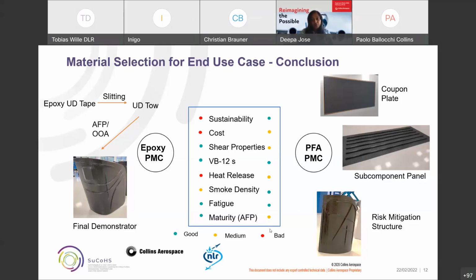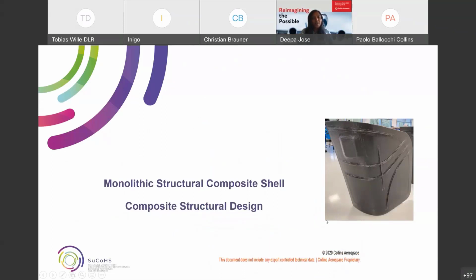However, we were able to demonstrate the maturity and manufacturing suitability of PFA-based polymer matrix composites by making a risk mitigation structure. So that brings to an end the material selection for Collins Aerospace's end use case. Now, Pavlos will take us through the design aspects of this monolithic structural composite shell. Over to you, Pavlos. Thank you very much, Deepa.